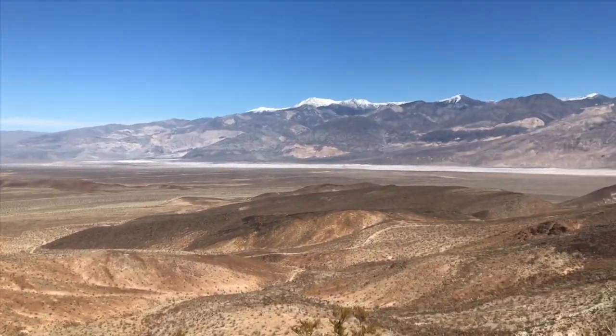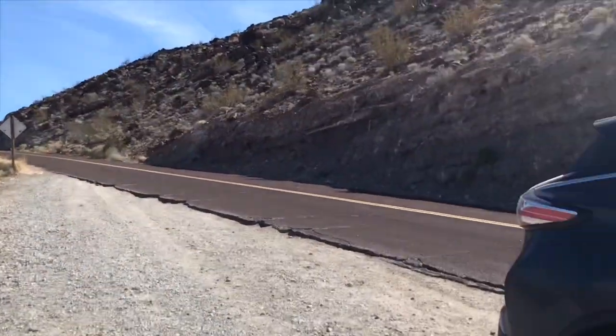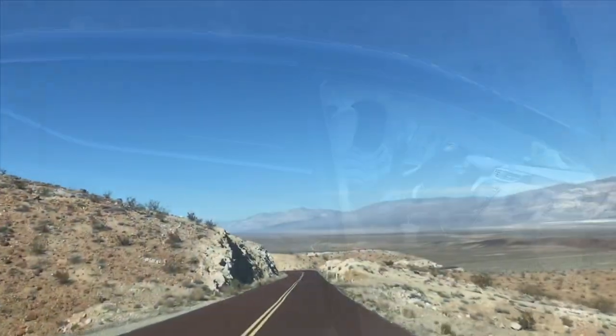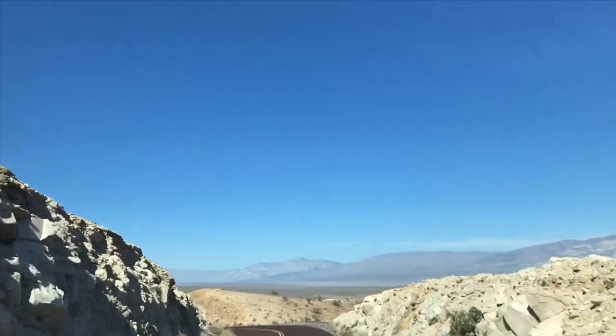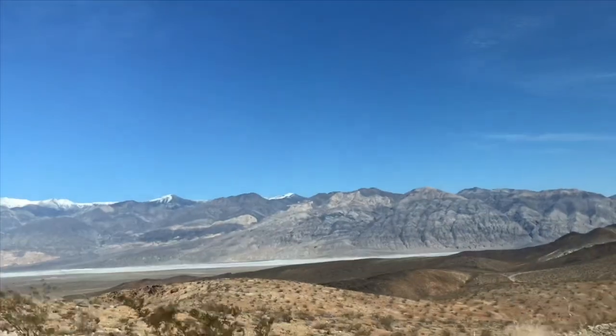Valley Wells is one of the valleys which is very scenic, and there are no people living here, and I really love this. We stopped here and enjoyed this view for some time. It's a breathtaking view, and after that we started our journey to Death Valley National Park.